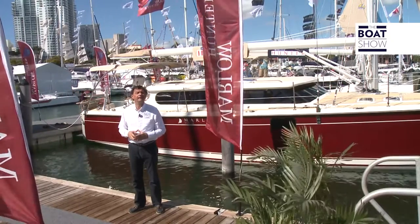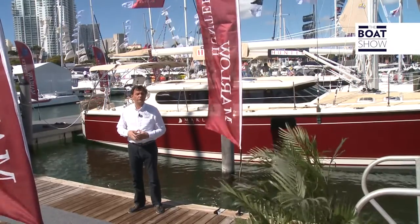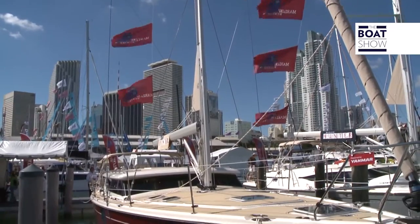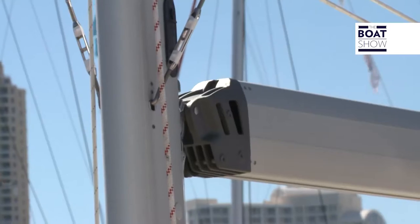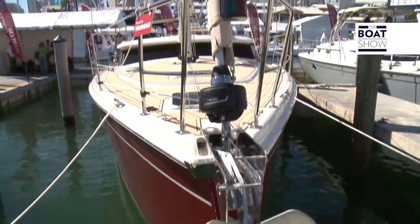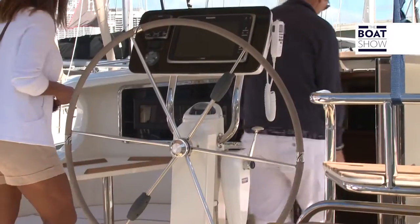Marlow Hunter 47, a boat that best interprets the taste of the US market. A solid monohull, especially comfortable, with large spaces, large beds, lots of storage space, a powerful engine, a generator, and of course, if necessary, air conditioning. Hunter is a well-known brand in this market that interprets with this 2016 model a mix of innovation but also classic styles.